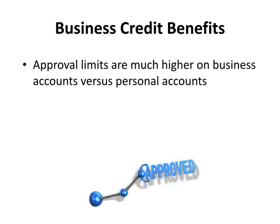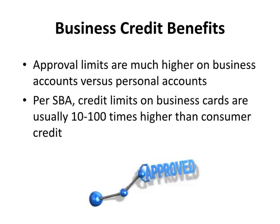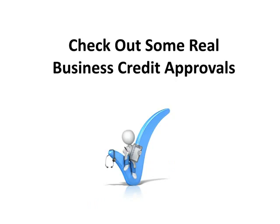Approval limits on business credit accounts are much higher on business accounts versus personal accounts. Per SBA, credit limits on business cards are usually 10 to 100 times higher than consumer credit. Check out some real business credit approvals.